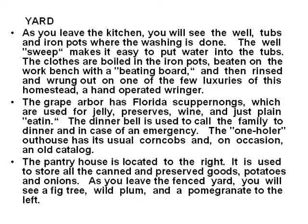The grape arbor has Florida scuppernongs, which are used for jelly, preserves, wine, and just plain eating. The dinner bell is used to call the family to dinner and in case of an emergency. The one-holer outhouse has its usual corn cobs and, on occasion, an old catalog. The pantry house is located to the right. It is used to store all the canned and preserved goods, potatoes, and onions.